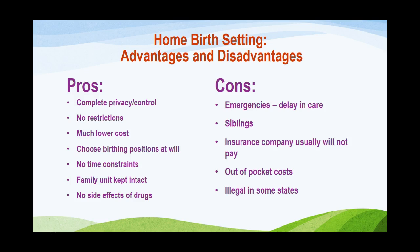But some cons are that if there is an emergency, there is a great delay in care, and that could affect the outcome for the mom and the baby. So, for example, if there is a placental abruption during the middle of the labor process, and the mom starts to hemorrhage, the outcome for her and the baby could be very bad, especially if they live far from the hospital. It takes a long time for somebody to get to them and then to get them back to the hospital, and the outcome probably will not be good.